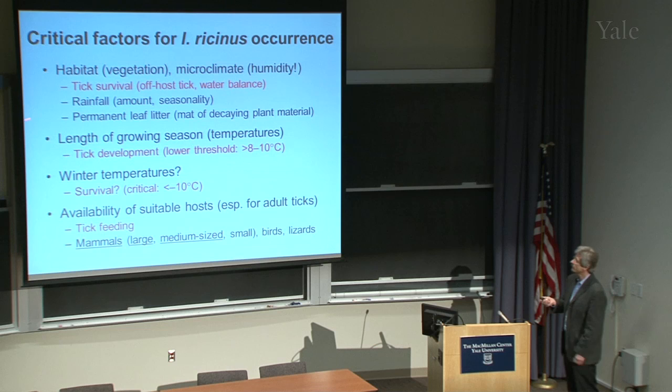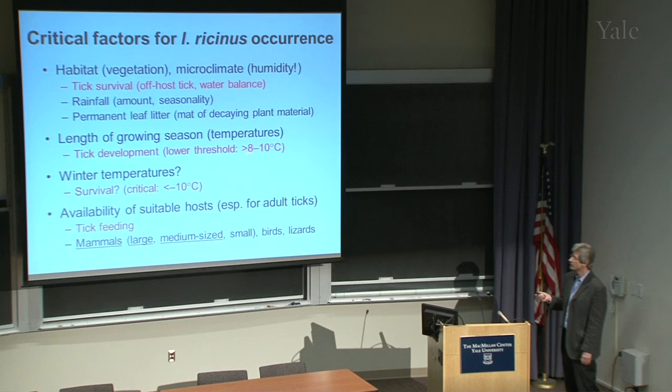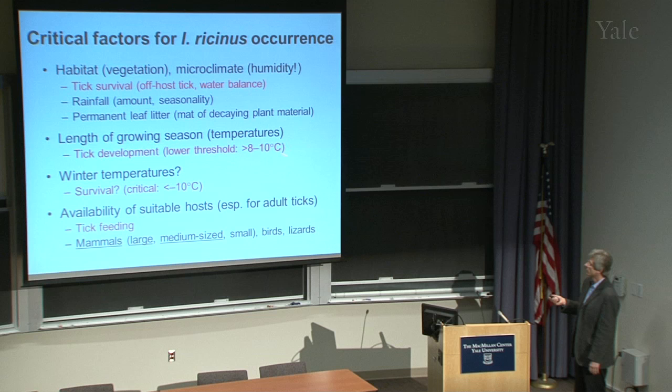In general, it's important for this tick, as for many terrestrial arthropods, the length of the growing season. But in Central Europe, it's in the centrum of the distribution of this tick. This is not a limiting factor. Only in mountains that will be a factor. And the lower threshold is 8 to 10% of this development. This is not very special.